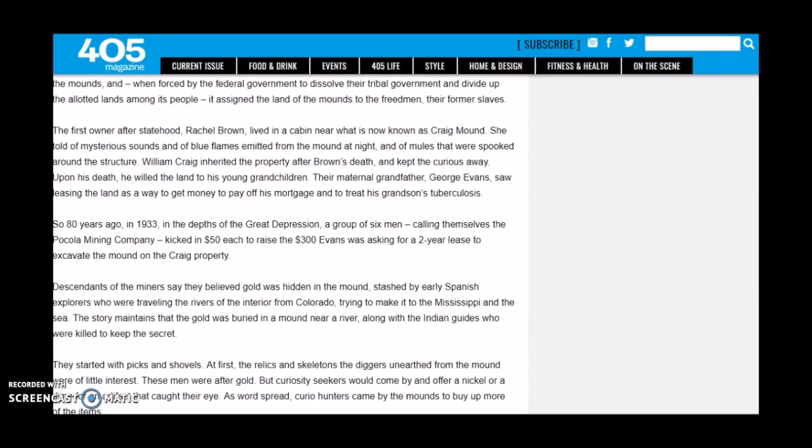The first owner after statehood, Rachel Brown, lived in a cabin near what is known as Craig Mound. She told of mysterious sounds and of blue flames emitted from the mound at night and of mules that were spooked around that structure. William Craig inherited the property after Brown's death and kept the curious away. Upon his death, he willed the land to his young grandchildren. Their maternal grandfather, George Evans, saw leasing the land as a way to get money to pay off his mortgage and to treat his grandson's tuberculosis.